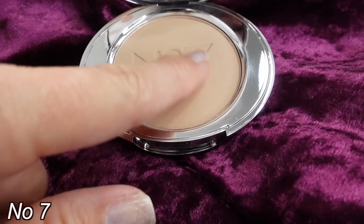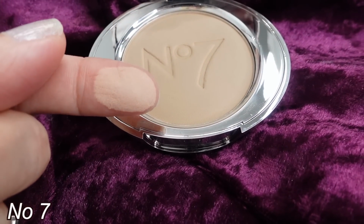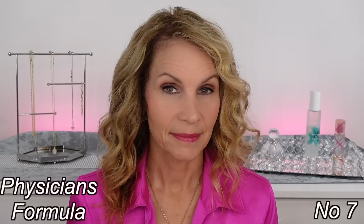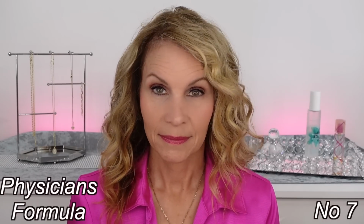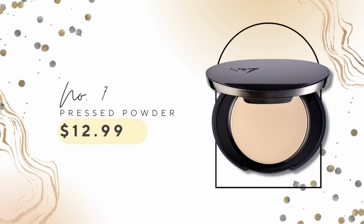So I'm putting it up against the number 7, and I have to say the winner of this is the number 7. This is so good. It is rare for me to find anything that can beat it. Now, this is a first. The end of this battle is going to be the same company's product. We're starting with the number 7 Lift and Illuminate, and this is another number 7 product.